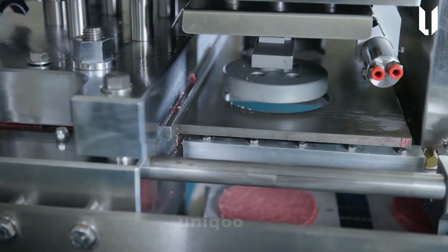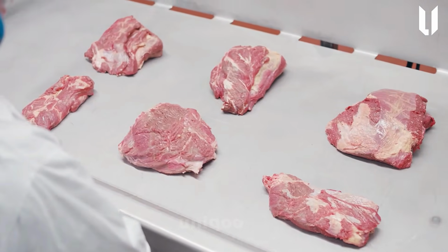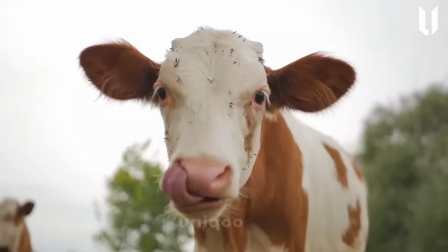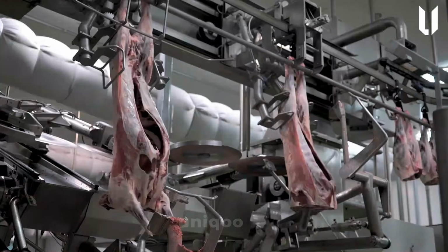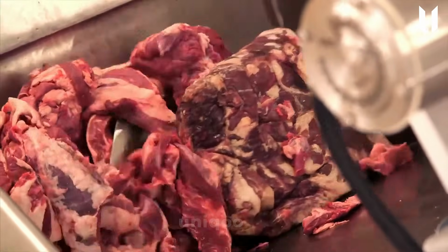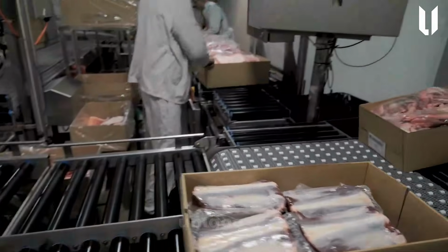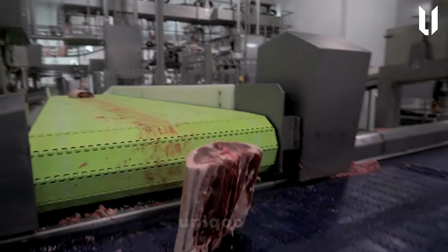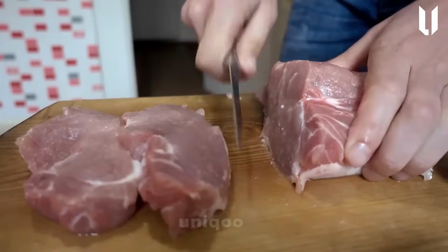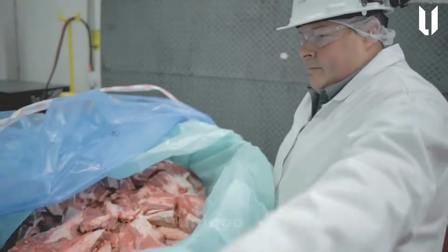The first step in making beef patties is selecting high-quality meat. Factories usually source beef from reliable farms and suppliers. The meat used in patties often comes from different parts of the cow, including chuck, round, and sirloin. These cuts are chosen because they provide a good balance of flavor and fat content, which is important for a juicy burger. Before the meat is accepted into the factory, it goes through an inspection process. This ensures that it meets food safety standards and is free from harmful bacteria or contamination. The beef is also checked for the right color, texture, and freshness.